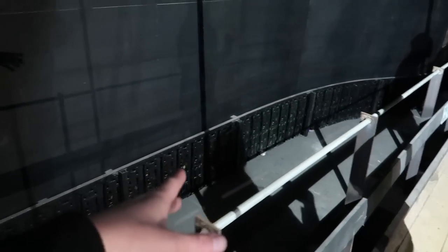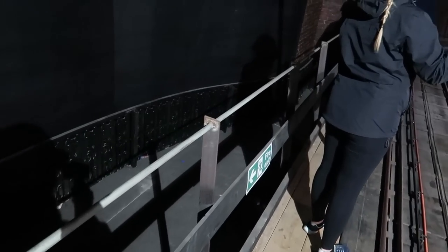Oh, you can actually still see here where you used to be able to sit. Oh my God, so many happy memories as a kid, sitting down there, and obviously in the old restaurant, looking out into this. Comment down below if you remember that.